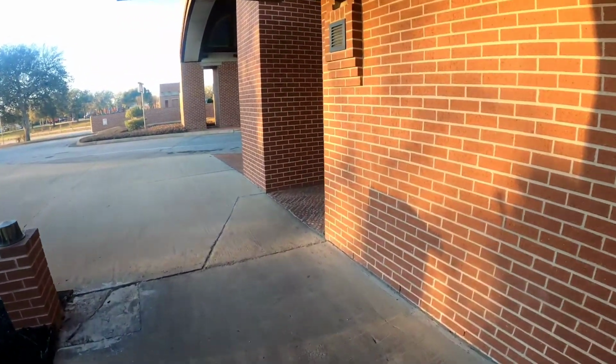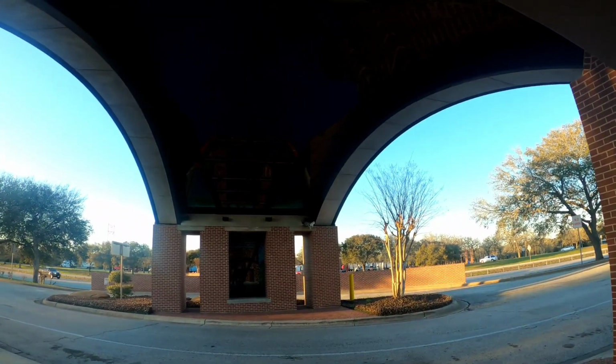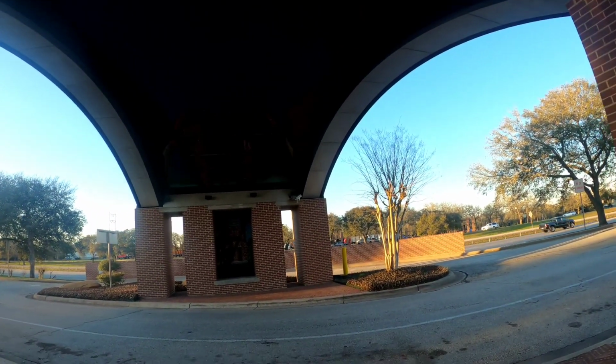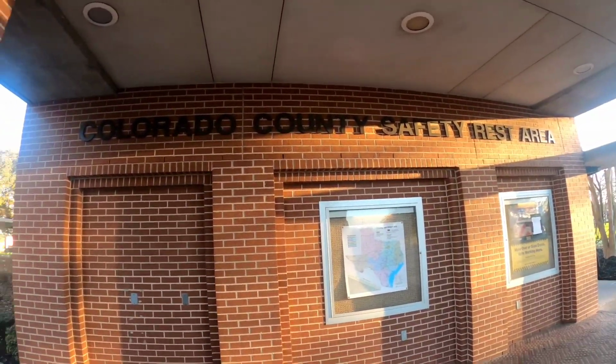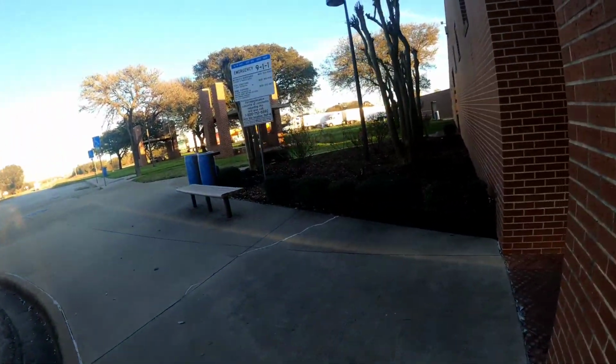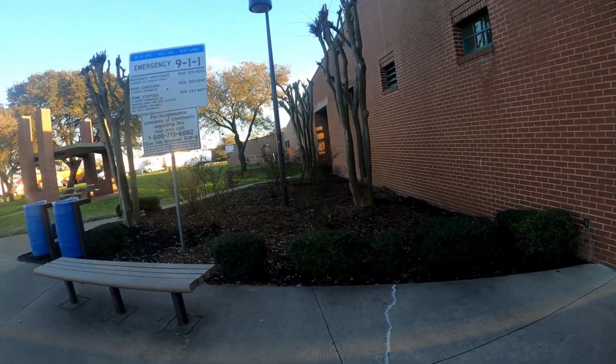All right, guys, we've made it to one of the rest stops here in Texas. Texas is kind of known for the ridiculousness in size and niceness of their rest stops. This is just a mural under the porte-cochere as you come in. This one will be the Colorado County Safety Rest Area. This one's not as fancy as some of the other ones that may have been built a few years later, but you can tell it's actually kept up.